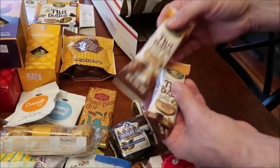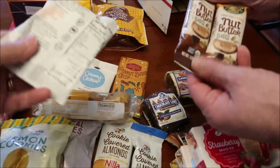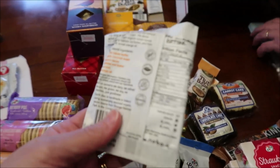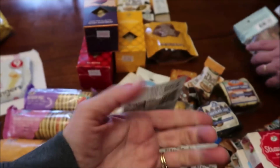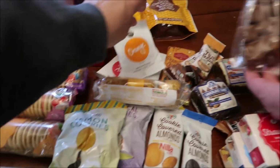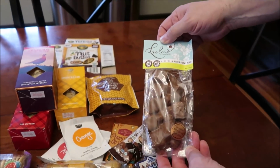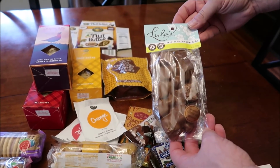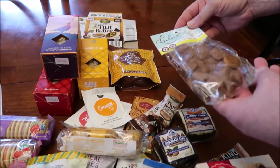It's a couple of those nut butter bars. They go with the box. Yeah. I wonder if these are made in California. No, these are made in Dublin, Ireland. So with Claire watching, she'll have to tell me if she's seen those in Ireland. Lula's chocolates. We've had her chocolates before. Aloha Rocky Road. Rocky Road. Oh, this all looks very, very good.